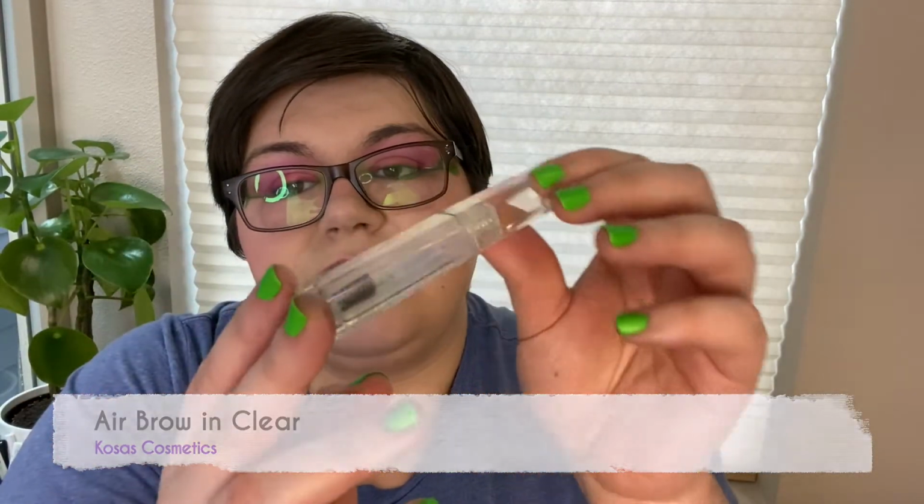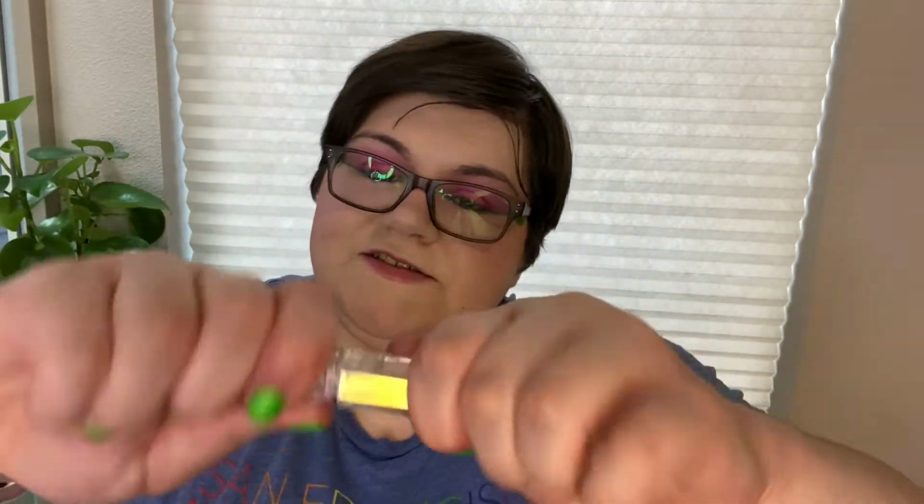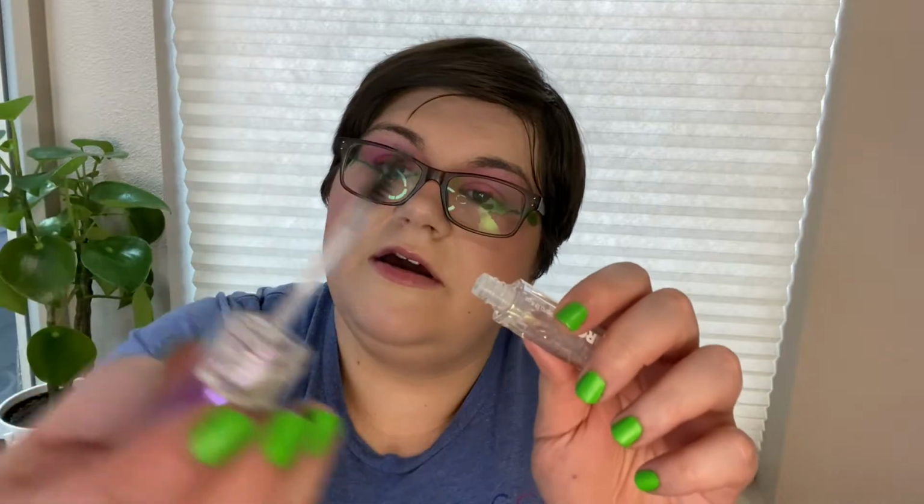Next, brows. So you guys know that I have thick eyebrows and they're pretty dark, so I honestly don't do much to them. I feel like it's kind of a waste of time for me, but what I do like is to comb them and sort of make them neater, and the only thing that has really made my fairly thick, coarse eyebrow hairs behave is the Kosas Airbrow. And look at this packaging too, it's so gorgeous. I use the clear one, I don't really need any color. And it works so well. It literally freezes them in place. Magical.